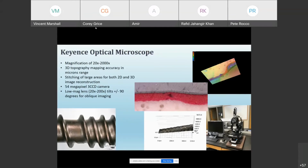Now we do have a number of other optical microscopes, such as fluorescent microscopes, some more simplistic stereographic and optical microscopes as well. I think this one here is probably the most advanced. We have another microscope, though, that has a special imaging system for optically tracking particles within a fluid. So typically it's used for trying to analyze flow distributions through networks using that system.